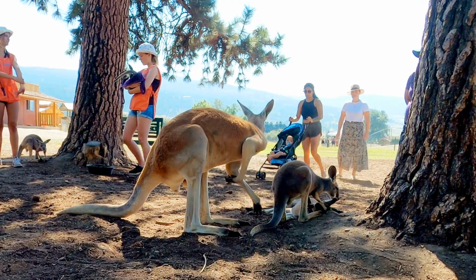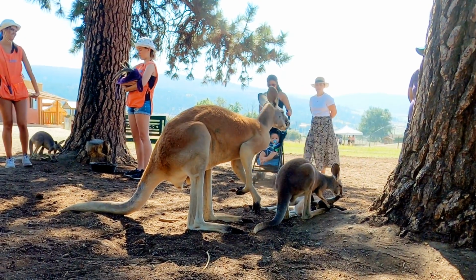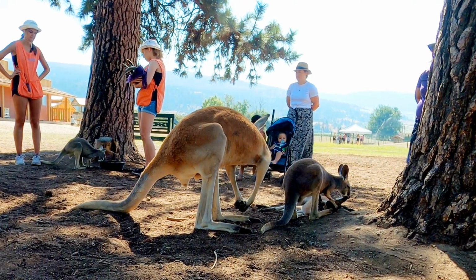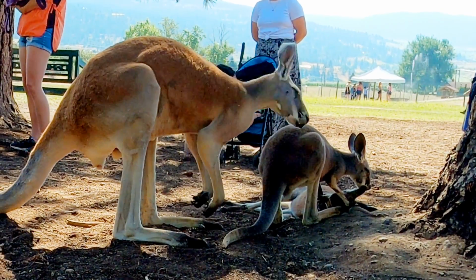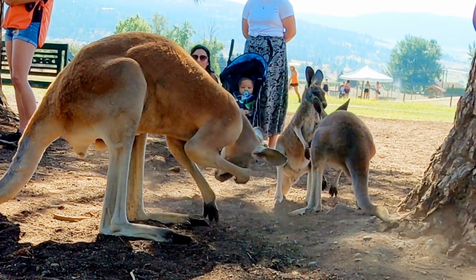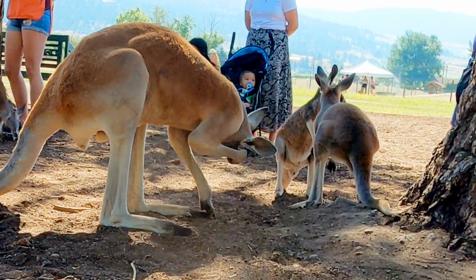The largest species on the farm is the red kangaroo, which is commonly known to visitors as the symbol for Australia. It appears on the Australian coat of arms, on its currency, and is also used as the logo for Australia's most well-known airline, Qantas.